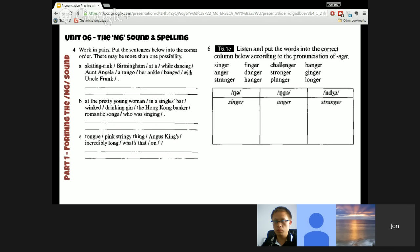So try the whole thing now. The Hong Kong banker drinking gin in a singles bar winked at the pretty young woman who was singing romantic songs. Winked at the. Winked at the. There was an extra syllable there.